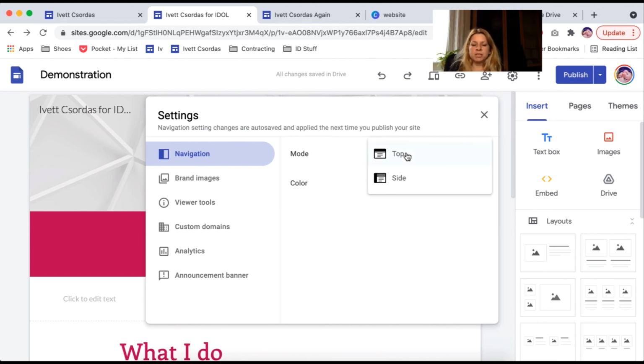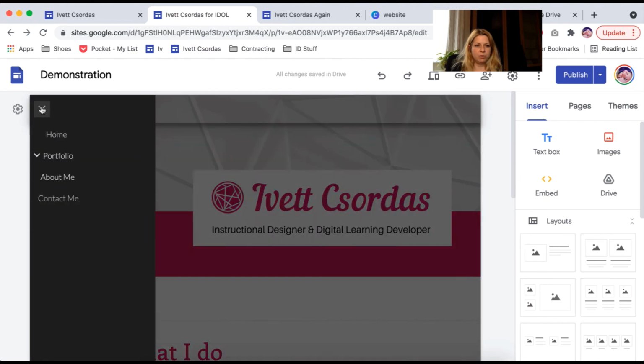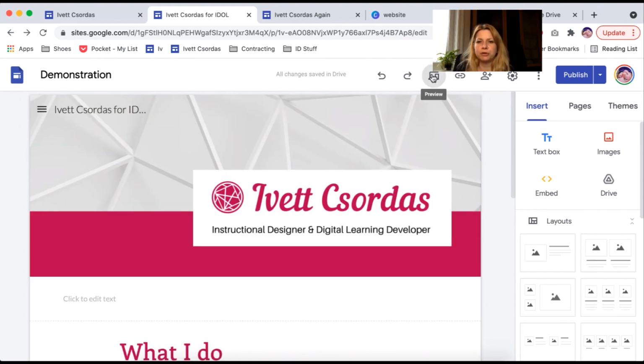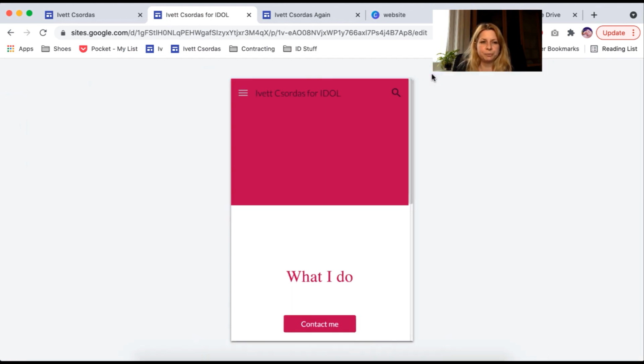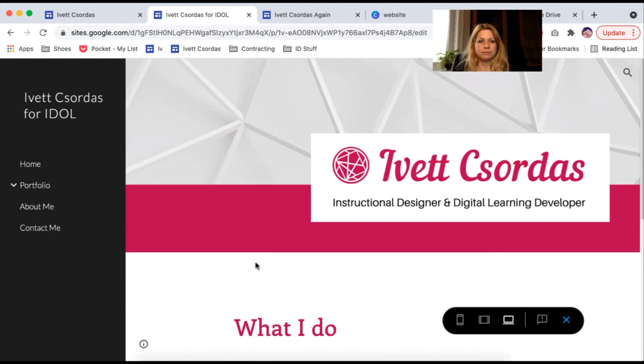At the moment it's on the top, but you see if I change it to the side, it is now different. It is now here. And then people have to click here to have it really revealed, almost the same as in the mobile view. Let's see what it would look like in the preview. There we go. That's what it would look like. If you prefer it, you can.